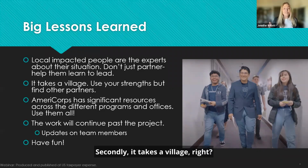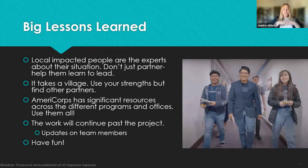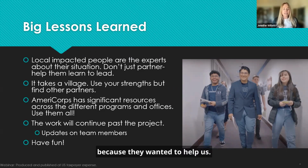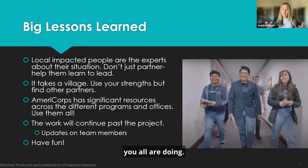Secondly, it takes a village, right? Our team was huge by the end, and we needed that support to make our actions happen. We asked people that we never thought would get back to us, and they did because they wanted to help us. People want to support the work that AmeriCorps, you all, are doing.